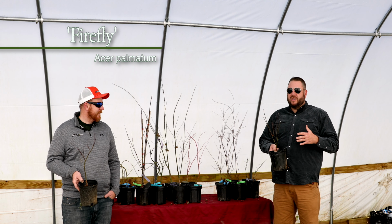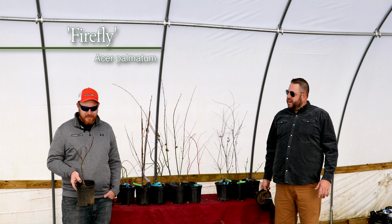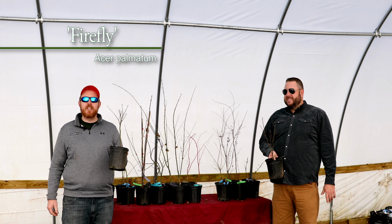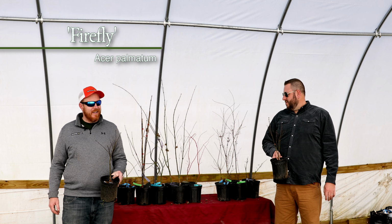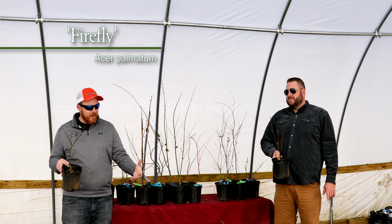Firefly grabbed our attention. And every time we tried to compare it to something else in the trade, we're like, it's just better than that. And so eventually we realized it needed its own status. Now, this tree has a really nice upright form. It's a good grower. And it's just outstanding in the colors it can provide out there in the garden.